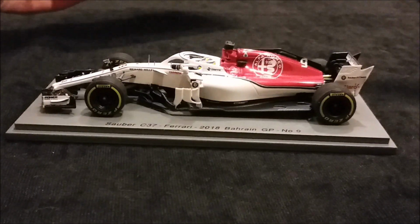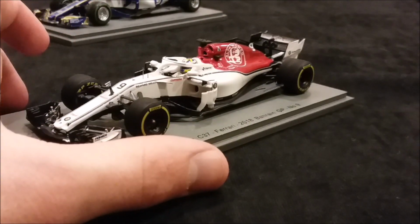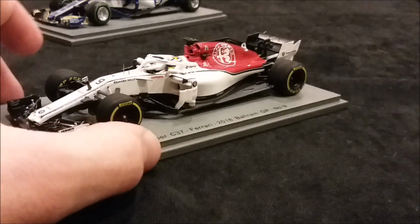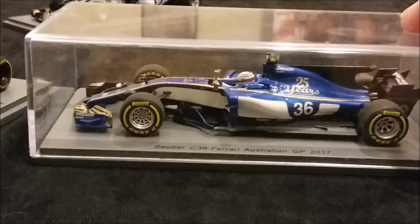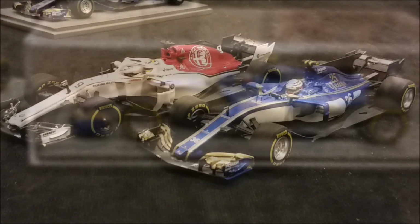So I'm going to cut the video right here. I'm not going to end it. That's because I'm actually going to take the car off the base, because I want to do a hard comparison with another Sauber I have from last season. I grabbed Antonio Giovinazzi because he will drive for the team next season. And I just want to check the tires out. So I will be right back.